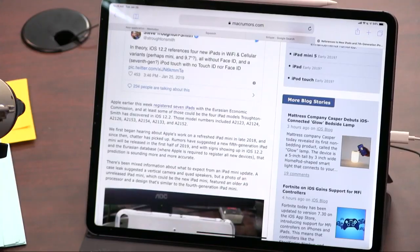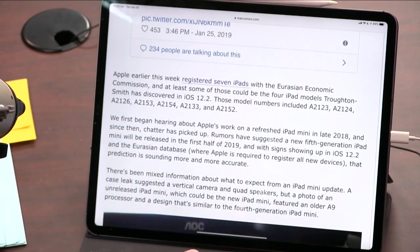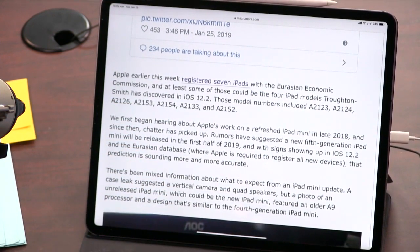And there is another piece of data: seven new iPads were registered with the Eurasian Economic Commission. That's kind of like an FCC registration in Europe. So all of this indicates it's maybe fairly close. I don't know what the time frame would be. I don't think we're talking October. I think we're talking probably June or sooner. It's time. So keep your eye peeled.